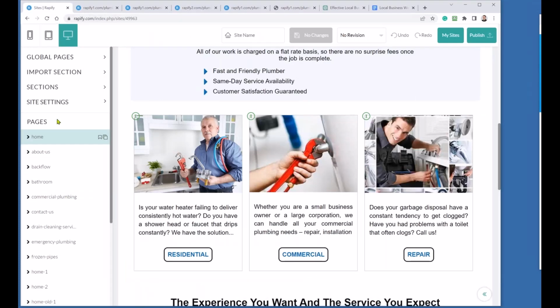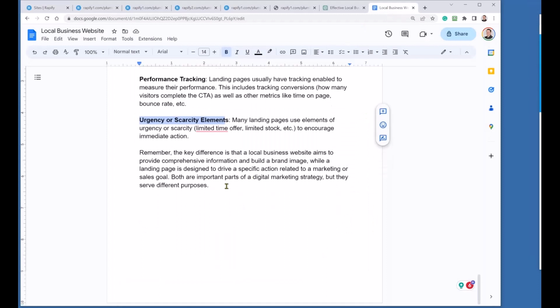Now there are many, many features. The fast loading is two ways, so let me discuss fast loading. Fast loading is very important. All Repify websites load fast. Why is that? Because they are HTML5 based. What does that mean? They do not work with a database.